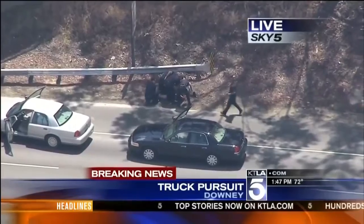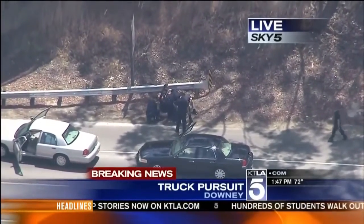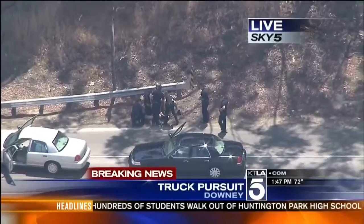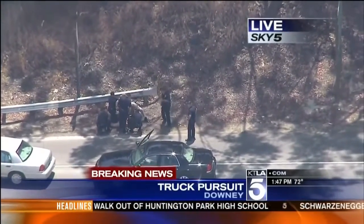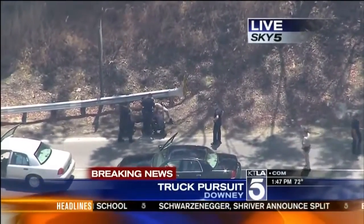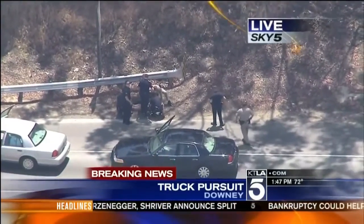Wow, and you saw it right here on Channel 5. She got out of the window as the tow truck was continuing to move. It looked like she was wearing no shoes, almost like she could have been in her underwear. She managed to get out onto the ground as the tow truck was still moving, and then it was a foot chase from there. She didn't get very far at all. You had all these officers coming from in front of her and behind.